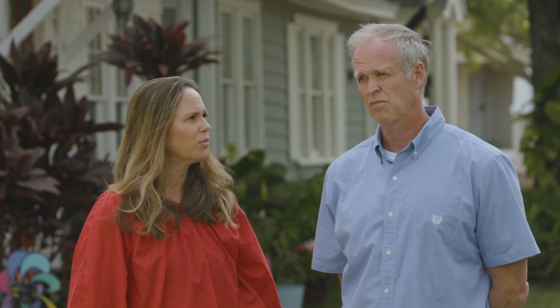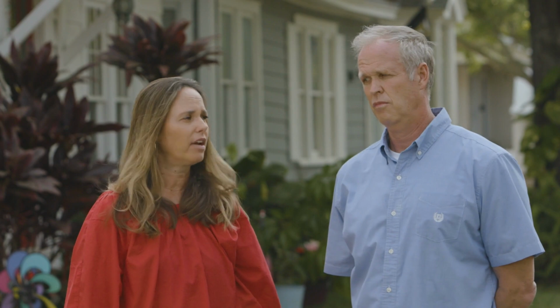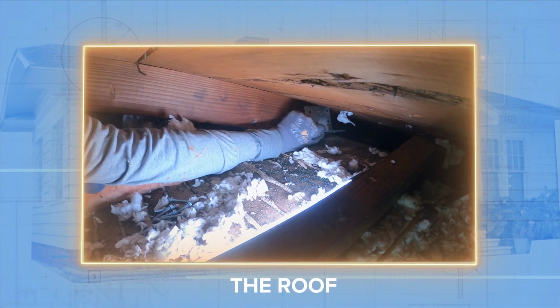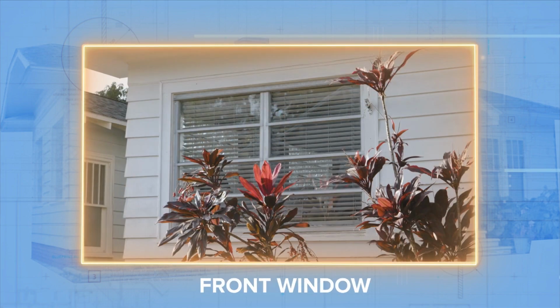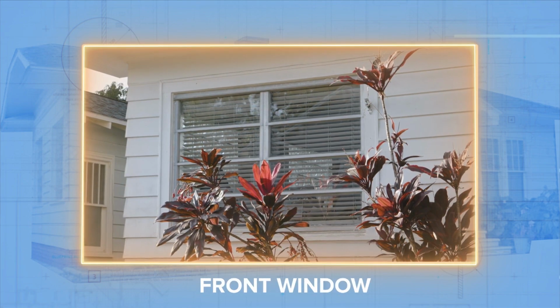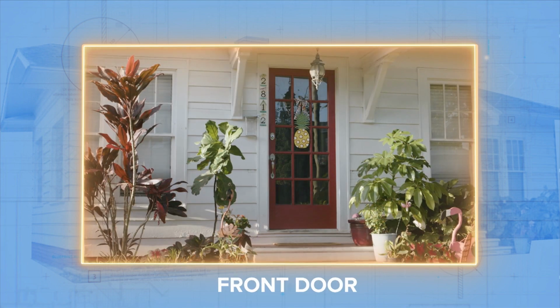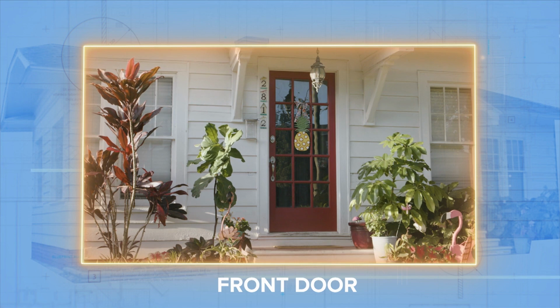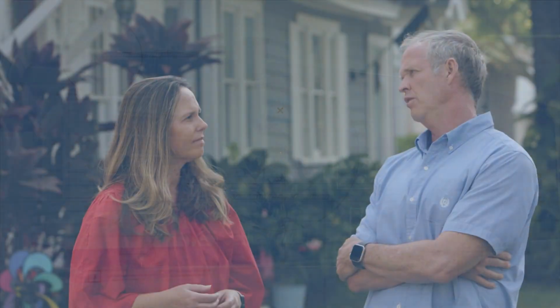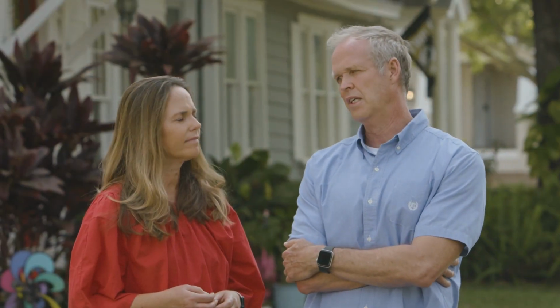I was shocked when I saw the report and how much work we're going to have to do to get ready for hurricane season. Yeah, I know the roof, I was surprised at that. He says we need tie downs and the window in the front. Yeah, with the aluminum frame. And the door also. The door was very flimsy. We kind of knew that that wasn't really going to withstand. Yeah, but it's still a lot more than I thought, and I thought we were in a little better shape than what we were, but I guess not.